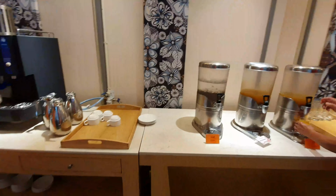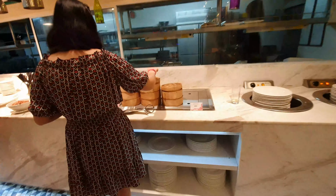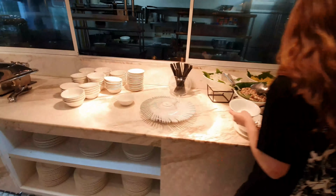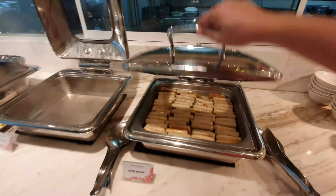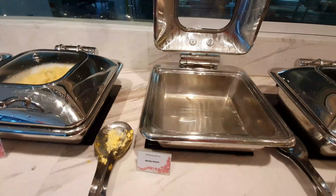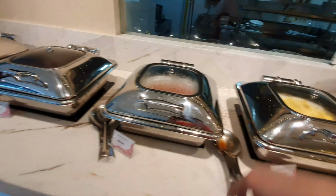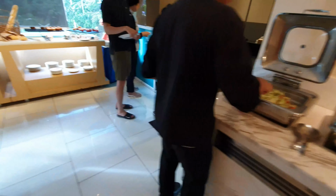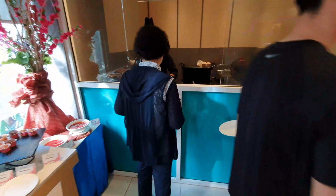Here's another one. Juices. Noodles. Sausages, roasted potatoes, but they are gone. Scrambled eggs, beans, carrots. The egg station.